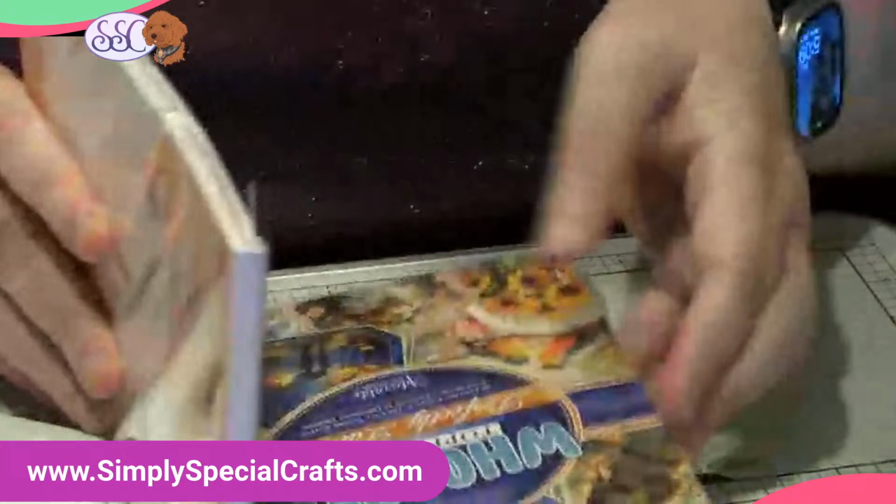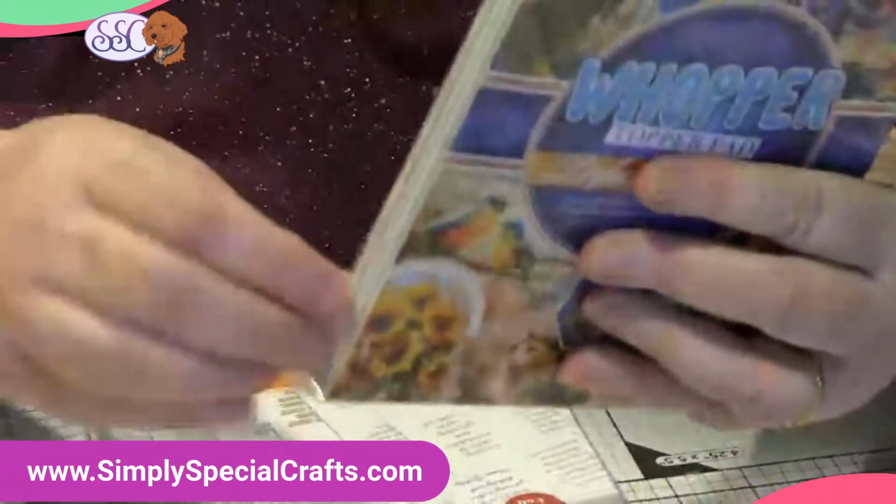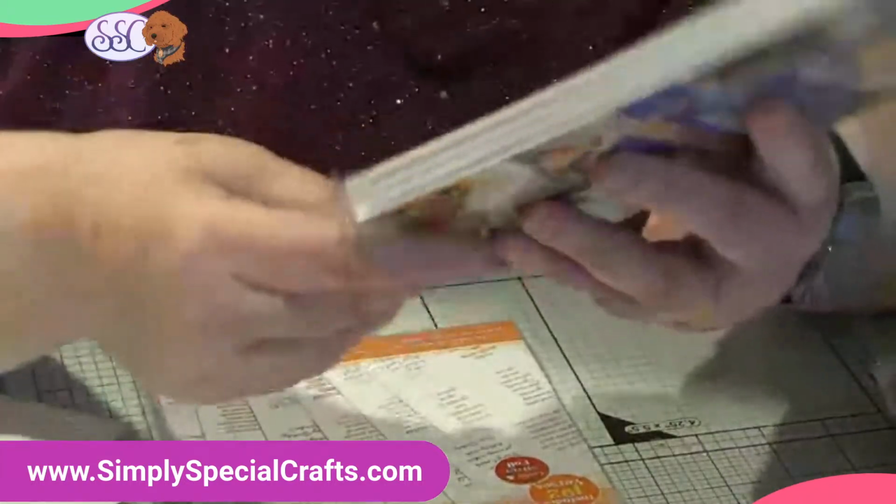Here is the perfectly painted Whopper Topper set. Whoops. Well, this one will get taped.